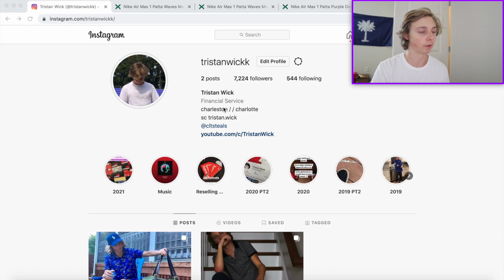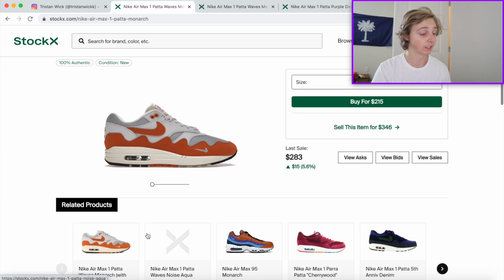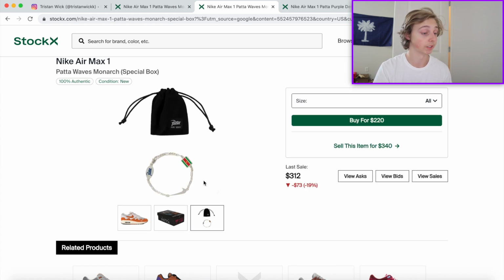So I'm starting the screen recording right now. Pretty much just clicked it. But yeah, y'all can see my Instagrams, all that. Feel free to check this down below. But what is really going on here, you can see this is the pair, or these are the pairs without bracelets. You can see there's not really any box that's pointed out, but when you go look here, this is the one, I'm guessing the special box, because you can see it has a bracelet. This is what it looks like.